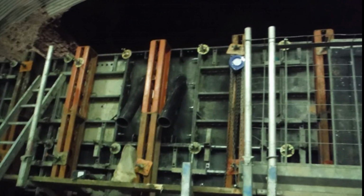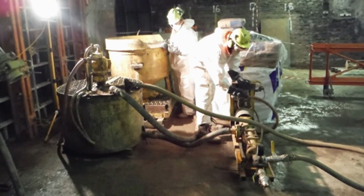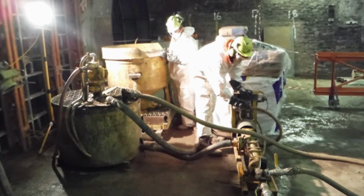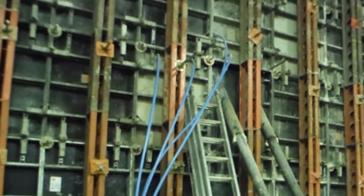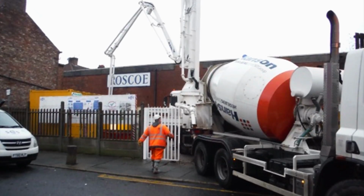The ends of the pipes were set at varying heights to allow the cavity to be filled efficiently. Breather pipes were also installed to enable visual confirmation of when the cavity was full. Any minor voids left between the strata and concrete infill were then filled with grout, using a previously installed 50mm grout pipe and breather tube. In total, SES Contracting placed 1,100 cubic metres of foam concrete and grout.